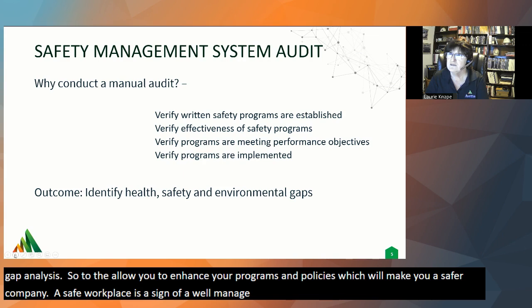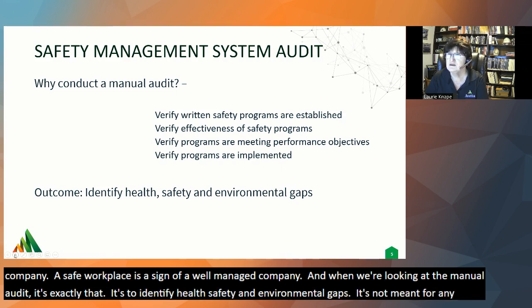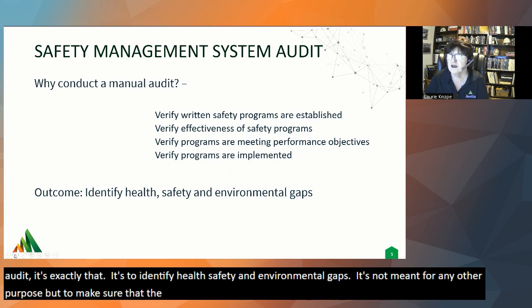And when we're looking at the manual audit, it is exactly that. It's to identify health, safety, and environmental gaps. It's not meant for any other purpose but to make sure that the requirements and the objectives of the hiring company meet or are met by the requirements and objectives of the contractor.